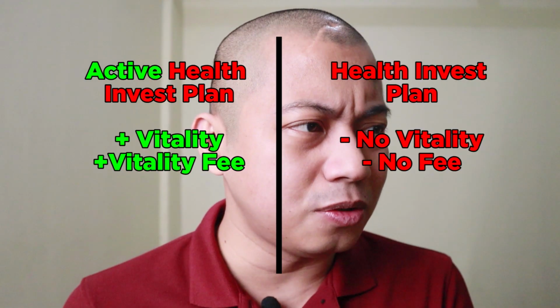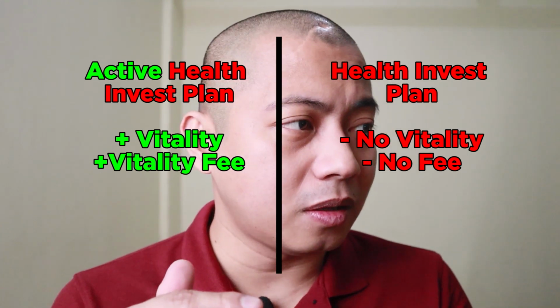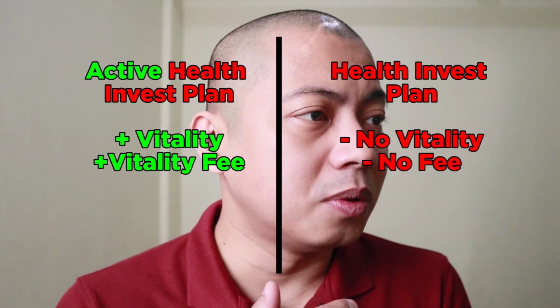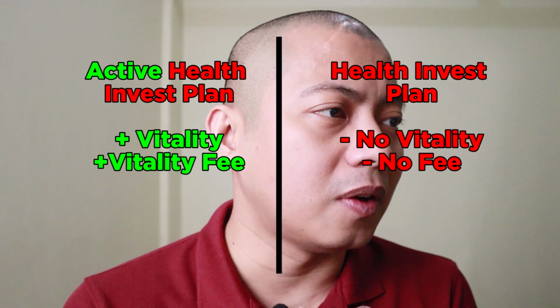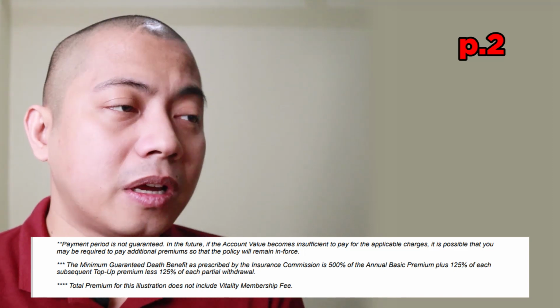This package and these inclusions, and in case you can choose to discontinue one part of it, the Vitality membership, the one I like, you will no longer be availing of the active variant, and only the Health Invest Plus plan will continue. You can cut out a part of it. That's what they're saying. Number 2, payment period is not guaranteed.